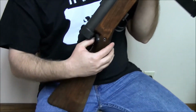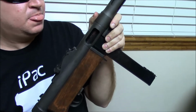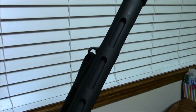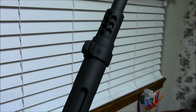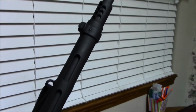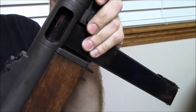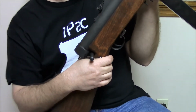Now the Suomi, the KP-31, was developed by Aimo Lahti. Not surprisingly, it was accepted in 1931. It was Finland's first domestically produced submachine gun that went into mass production. In fact, it was one of the earliest submachine guns in general. Of course, the Thompson predates it, as does the Bergmann, the MP18. Beretta also had the M1918 that they did, but by and large, this is one of the early submachine guns.